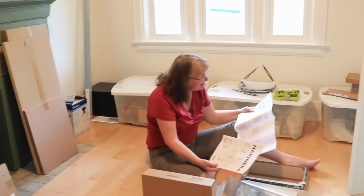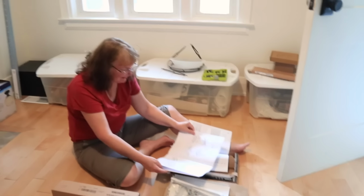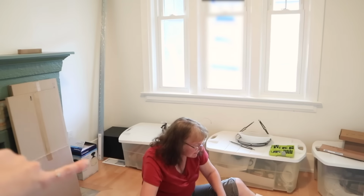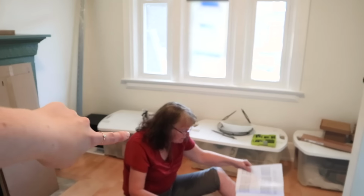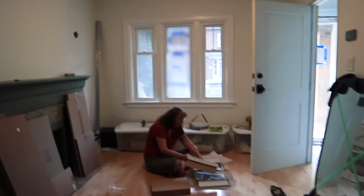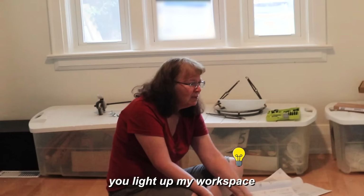You got this. The first one is the hardest. I honestly forget the layout that I got, so that's part of the problem too. It's drawers over there, and then benches across there. You're also starting with the hardest part. Well, get it over with. And good thing you have this new light to light up your workspace. You light up my workspace.